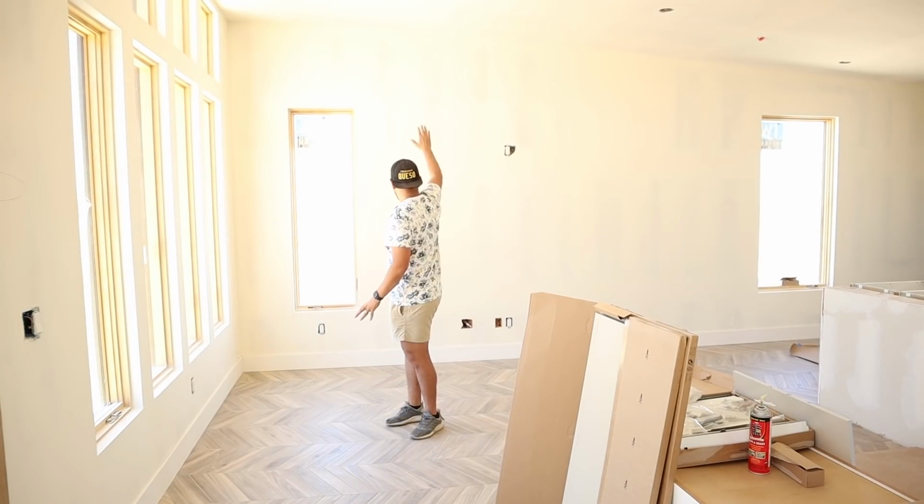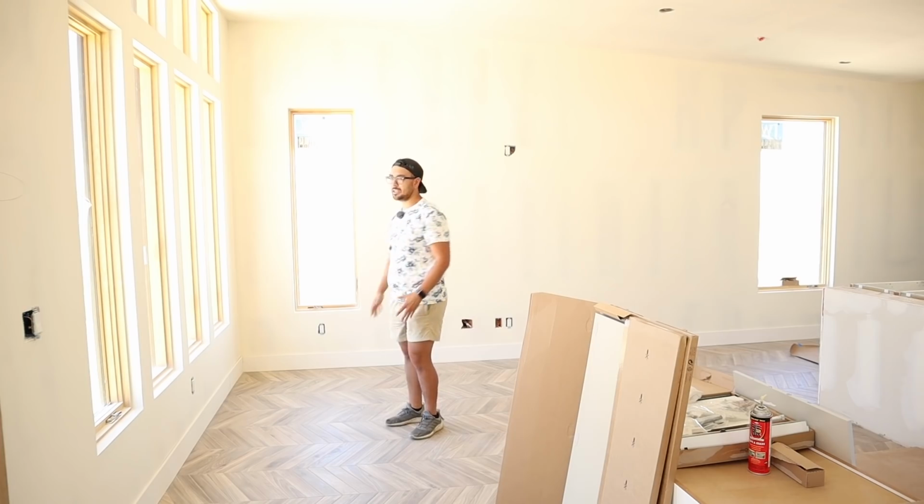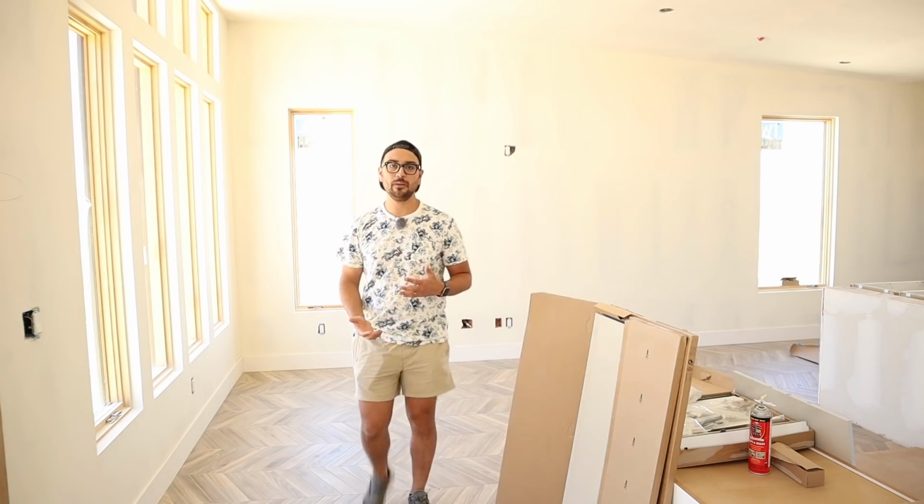We actually had a fireplace set for this little area right here, but given that this was gonna be an Airbnb, fires are a really big hazard. We were gonna have to supply firewood to our guests. It just kind of seemed like a headache that we didn't want to deal with.